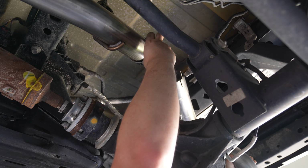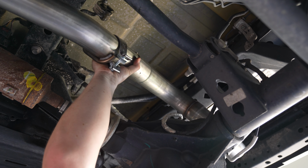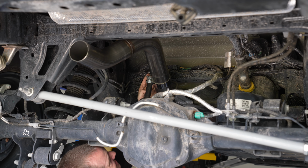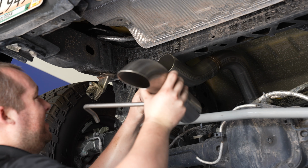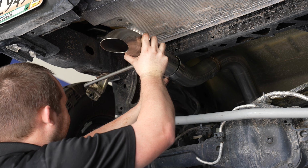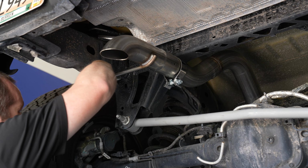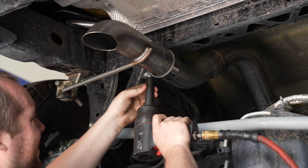Then grab another exhaust clamp and the C pipe that goes up over the axle. The flanged end will point towards the front of the vehicle. Make sure it doesn't fall out of the hanger. Then tighten that clamp and twist the C pipe so it's oriented as shown and clear of any suspension movement. And now grab your last exhaust clamp and the exhaust tip and put those into place. Make sure the D pipe is properly seated, and then you can tighten that last clamp down.